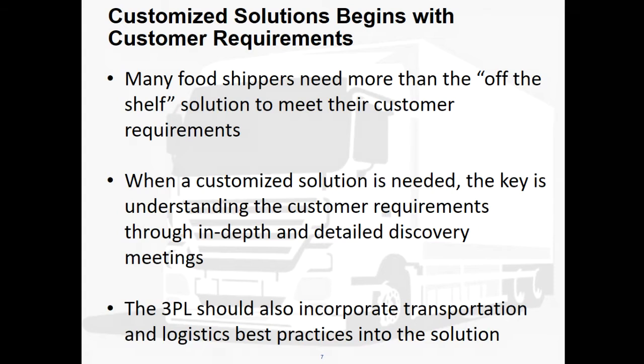It is important to become a trusted advisor and or consultant with those customers to make sure their needs are met and nothing gets missed, because it is very important now that with the new regulations in place, as a carrier or a 3PL, there's skin in the game on our end as well. If something does go bad with an order. A 3PL should also incorporate transportation and logistics best practices into the solution. That's referring back to the first bullet point I talked about with having the prior load info, truck washout, information exchange. Those are the key talking points that we're going to continue to bring up throughout the webinar here.